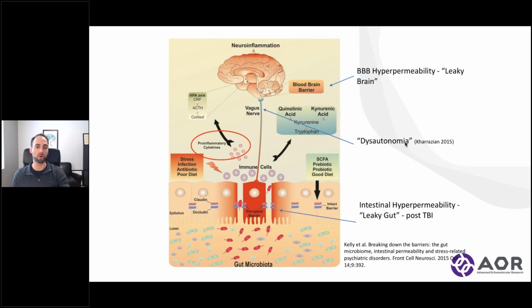For example, the occludin, the zonulin, the claudin, these are the key kind of gates, the braces between these actual gut lining cells. When they are dysfunctional, then the intestinal lining is going to be more permeable. The blood-brain barrier shares a lot of these. And then notice the connection between a dysfunctional blood-brain barrier as well as a dysfunctional HPA axis, which is again that stress hormone axis. You can see that on the left side of the diagram here. So a great diagram that showcases a lot of what we've talked about.